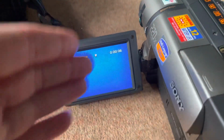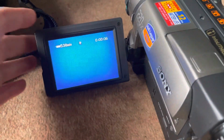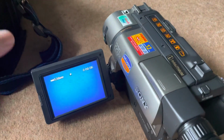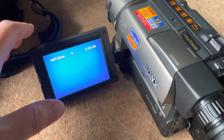The fact that both the tapes included in here are obviously from the same user makes it likely this could have been used later than that, who knows. But it gives you an idea of the life, and it's been a busy camera. Works perfectly from what I'm seeing. It's still recording, so I can't really say that actually, but it's certainly played back the two tapes it came with fine.